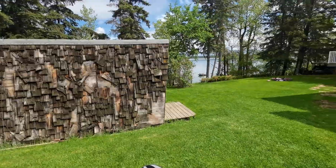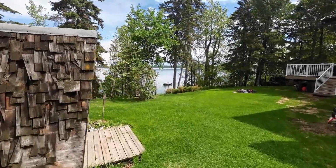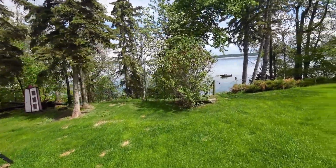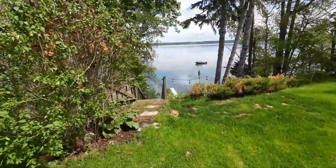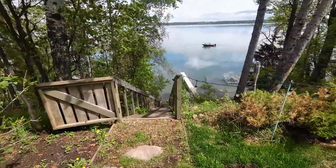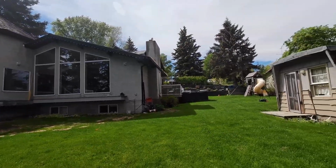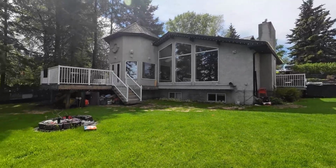Look at that. Boat cruising by. Beautiful property, right, folks? And if you go down these steps, my dad has their own pier down there, which is pretty cool. It is a lot of steps though. But that's going to be the property that I am doing an aerial shot of. And you folks are going to be with me.